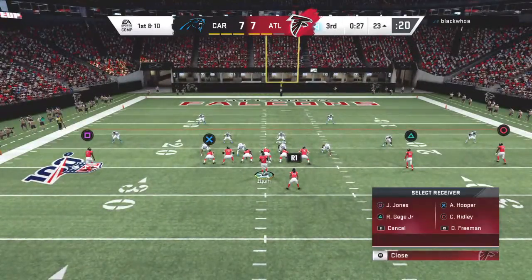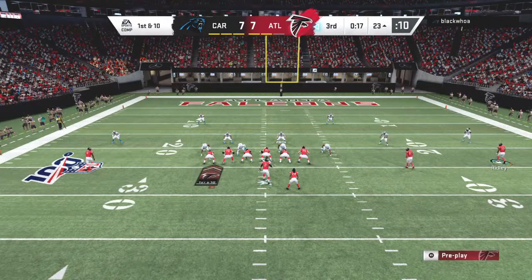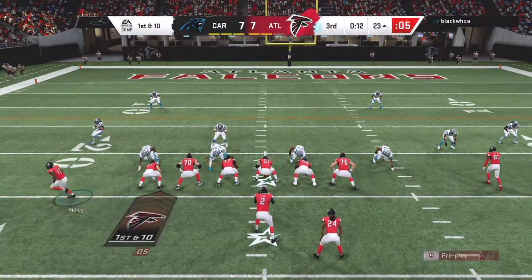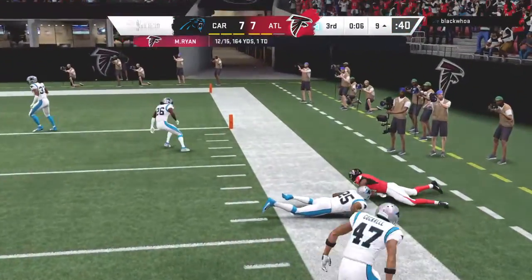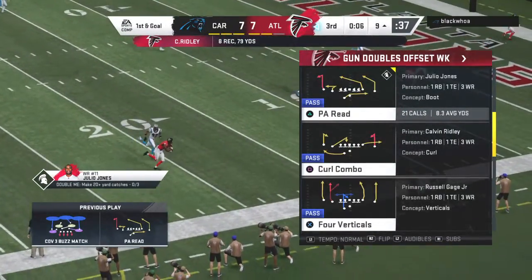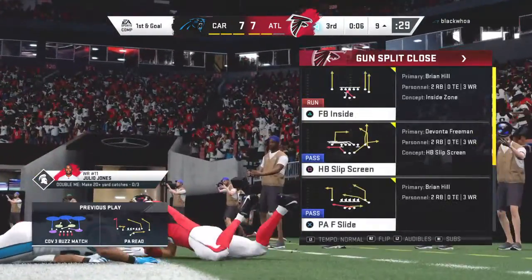They'll throw on first down with Ryan, and he's got his favorite target yet again. It's complete. The Falcon passing game looking good on this drive as they get the first down. 14 yards. That's another Falcons first down. First and goal at the 9-yard line.